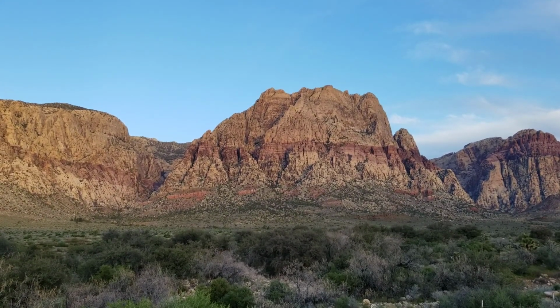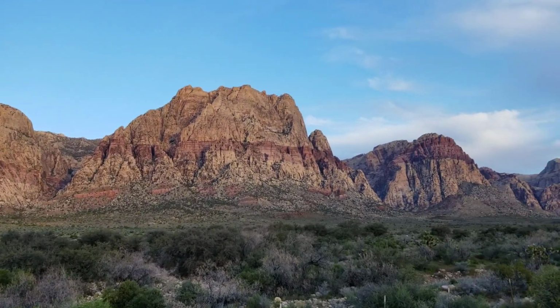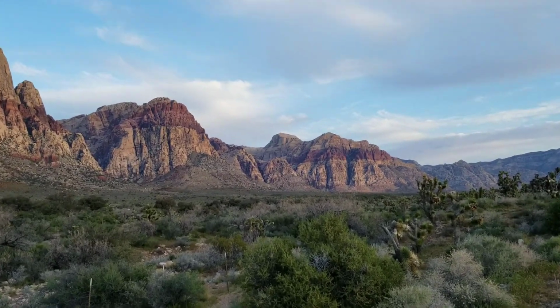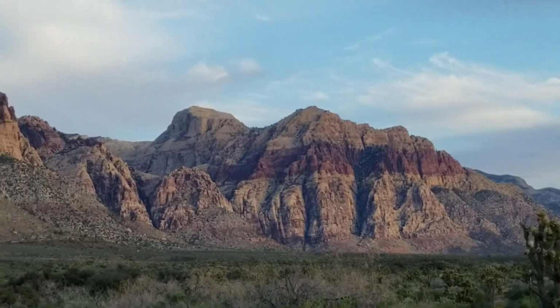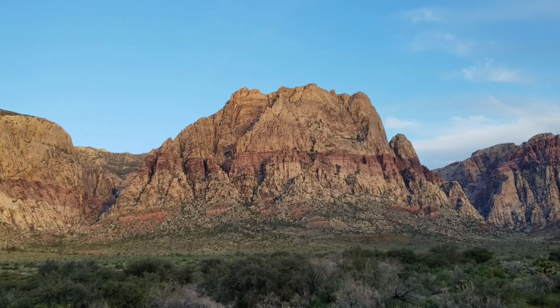So there you see Mount Wilson, and to the left Indecision Peak, and to the right of Mount Wilson is Rainbow Mountain, and then you can see Bridge Mountain. So we've got our work cut out. One day we'll make the top of Mount Wilson.